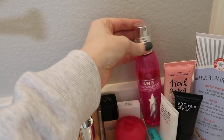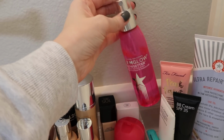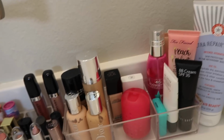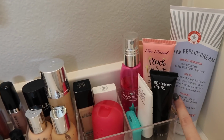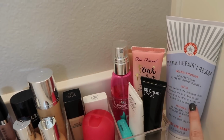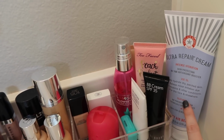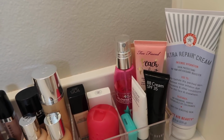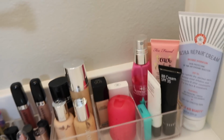Love the Glam Glow Glow Setter Spray. I haven't used this in a long time. I need to. I used it like every day at one point, but I just keep it sitting there so that I would reach for it more. Oh, this is really good. The First Aid Beauty Ultra Repair Cream. My go-to body moisturizer. I use it on my legs and my hands. I also use it when I self-tan on my elbows and ankles and all that kind of stuff. Just a really good body moisturizer that doesn't upset my sensitive skin.